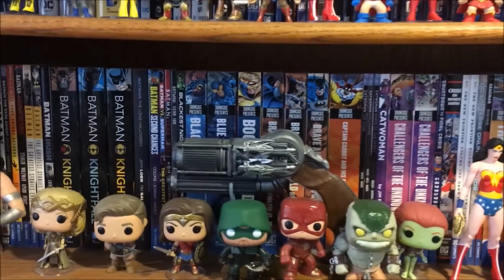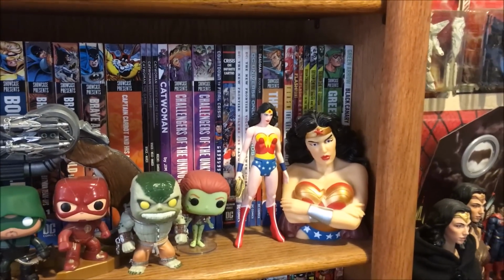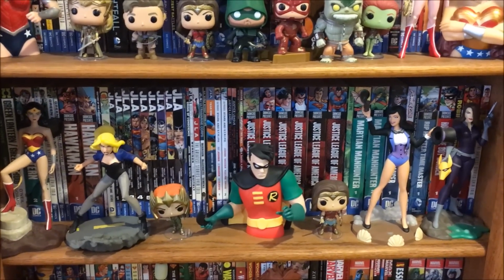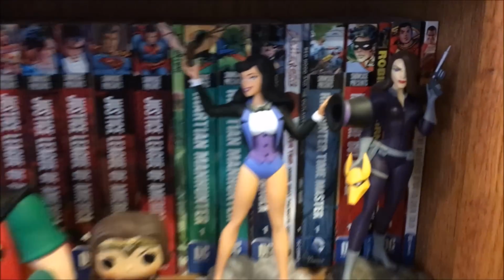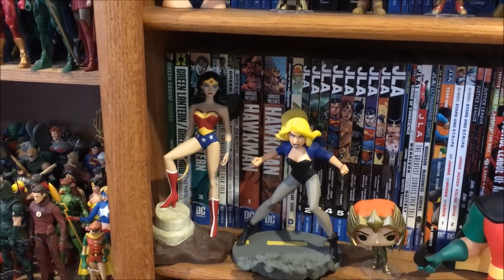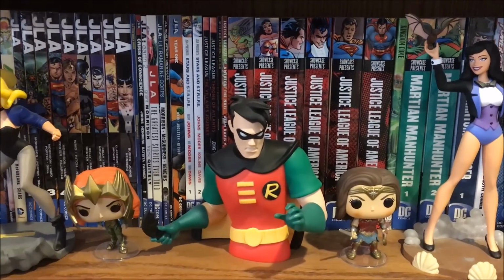You got the Batman Collect and Connect grapple gun from Batman v Superman from the DC Multiverse line. You have Wonder Woman bust bank. You have Kotobukiya Wonder Woman statue and another bust bank. And then you got the DC Gallery statues by Diamond Select Toys, which I think is an underrated statue line because I really think these guys are awesome. They're affordable. They're $45. That's what they're going for. Usually statues go for $50 and up, but I think these are affordable and I really like them. And you got Funko Pops of Wonder Woman and Mara from the Justice League movie, and you got the bust bank Robin from Diamond Select Toys.